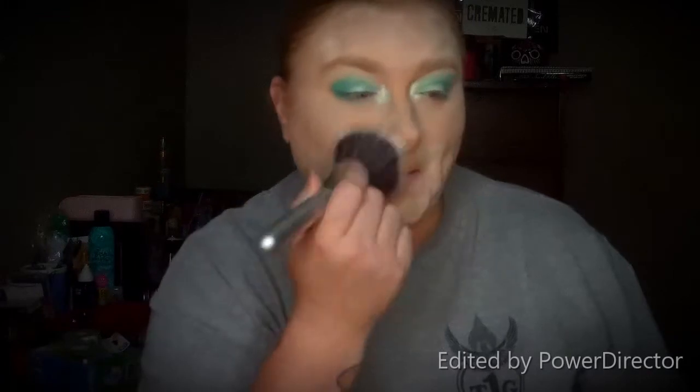I have this It Cosmetics Airbrush Mega Powder brush. Huge, but I love this thing. I'm just dusting off the rest of the bake off of my face.